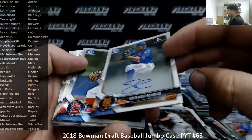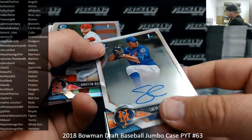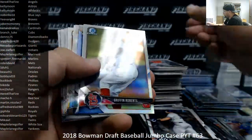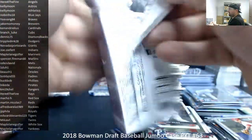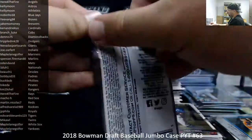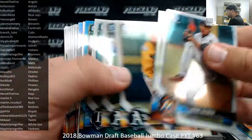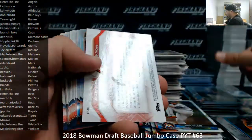Sheldon Neuse, number 250 for the A's. Kelly Moon. Simeon Woods Richardson for the New York Mets. Mets belong to Odin David. Sky Blue Refractor, Ryan Weathers for the Padres. Padres going to Bobby's D33.